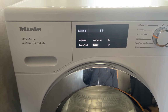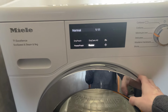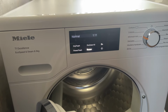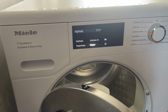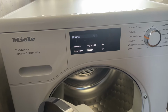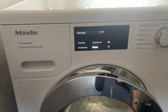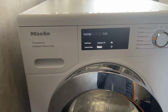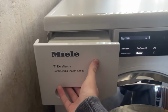And whenever I bought this dryer, I also bought a washing machine with it. I was going to do a running joke on it, but I'm not going to do it right now. It's quite a funny one, really, really funny one. And you'll see that whenever I go out to my shed. But yeah, so that's a new dryer.